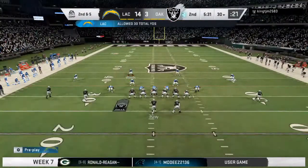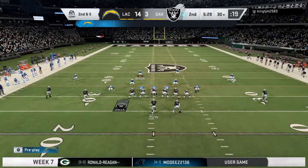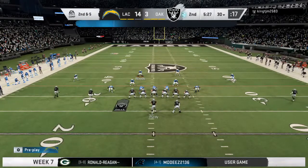Check 99. Check 99. Watch the At the 30-yard line. Hey, Foxtrot. Foxtrot.